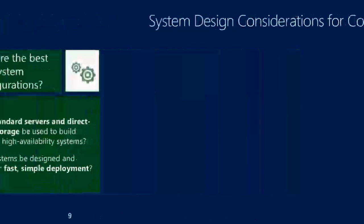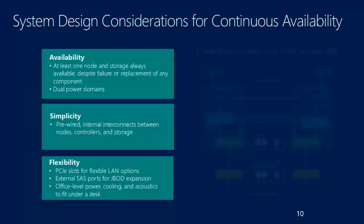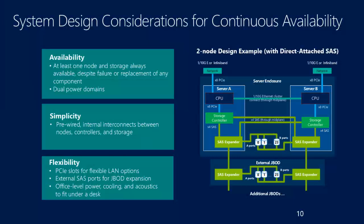So first, the hardware. This is an example of what we were working with in the industry. This diagram actually shows a direct attached storage 2-node cluster. And so the kind of thing we were talking about putting inside the box was basically storage controllers and a crossover network for the storage to be accessible to both nodes.